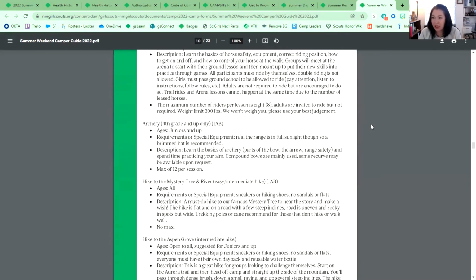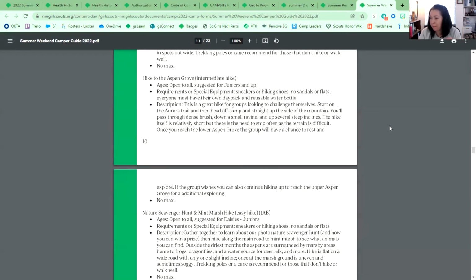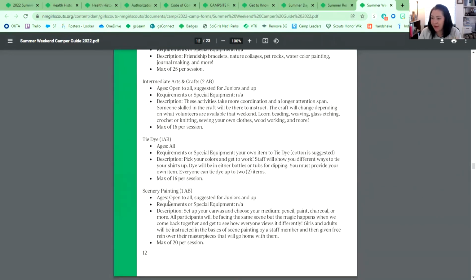And so there are several pages of activity selections. There are ones that are different between the two camps. So there are some that are offered at Rancho that are not offered at Barker and vice versa. You can see some of them don't have any max at all. And some of them are open to all ages, but it's suggested for juniors and up. This is generally because of the dexterity or the amount of concentration that is required. We know it's a lot harder for the Daisies and the Brownies to really sit still for a long time. And these are less active activities or ones that require a little bit more dexterity with their hands.